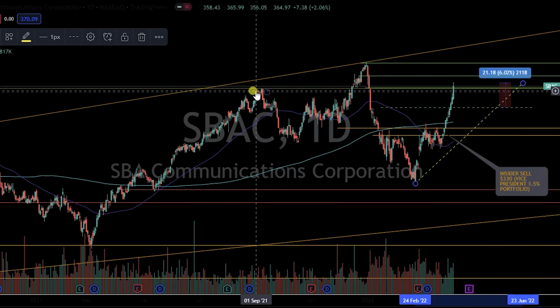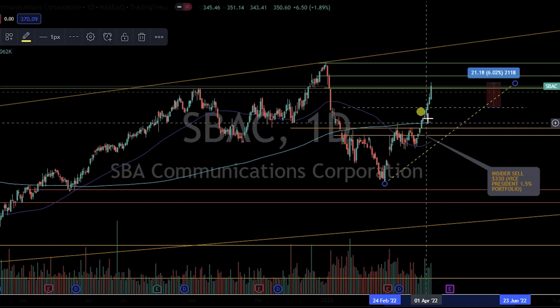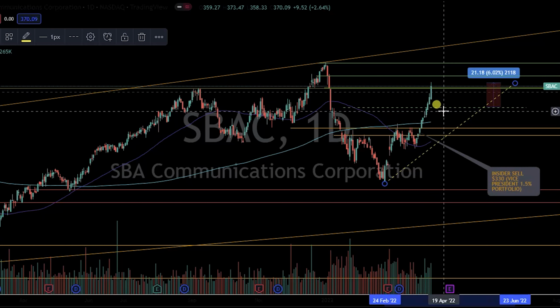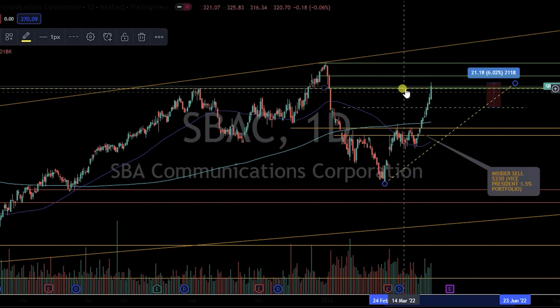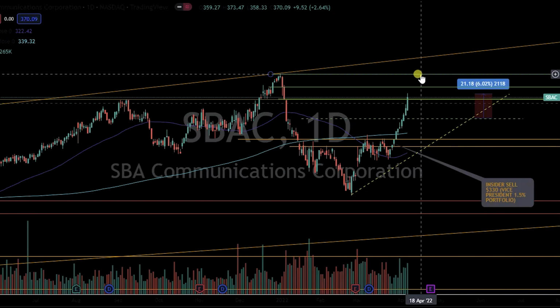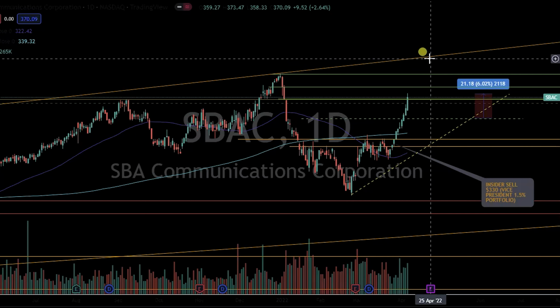So when you have a measured move in a previous cycle that takes you into a similar resistance point, and the fact that you've had no days of consolidation in a 10-day candle count, the probabilities are highly, highly likely that you pull back. That's why I wanted to get some skin in the game and add to a short at this level. Should it go up, we'll certainly be adding at this key level and up here as well. We have to trust the charts.